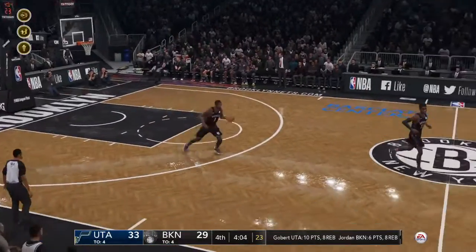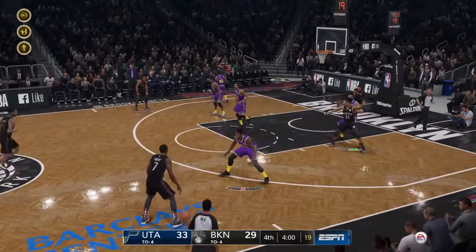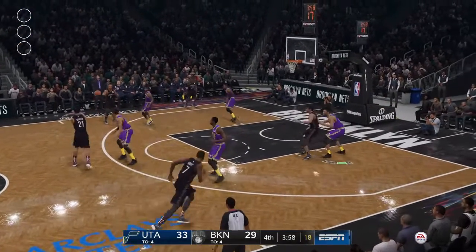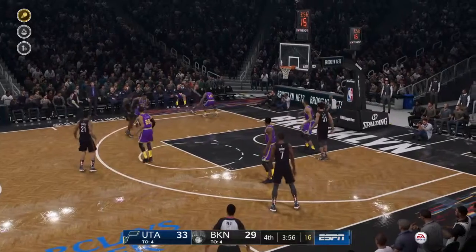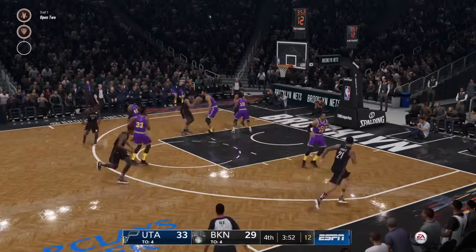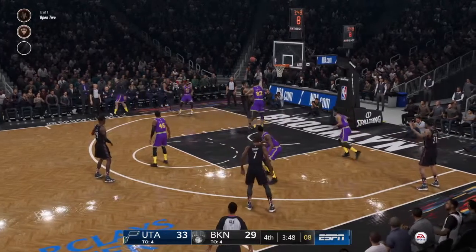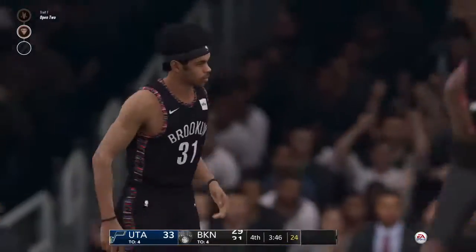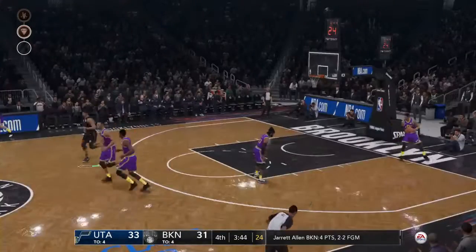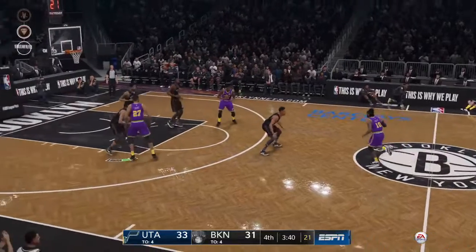And there's nothing more mentally intimidating for your opponent than when your own teammates are unselfish and make sure that you get the ball because they want you to drop 70 on them, maybe like Devin Booker did last year. Able to convert inside. You've heard it before. Slow and steady wins the race. This approach might be working out after all.